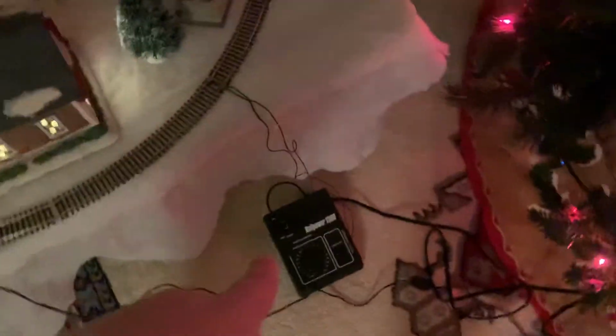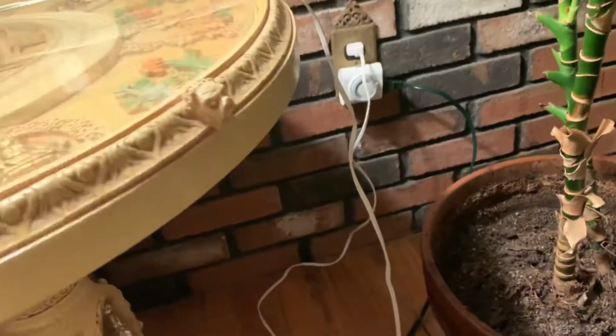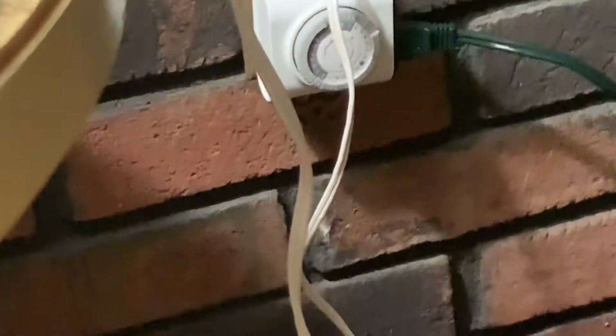Now I want to show you how this is all hardwired. If I turn this light on, with that light on, you see better how this is wired up. I'll start over here. That right there is a timer. It is set to go on at 4 and go off at 10. And you can see there's an extension cord plugged into the timer. Don't worry about the white cord, that's just this lamp. You can see it comes down here.